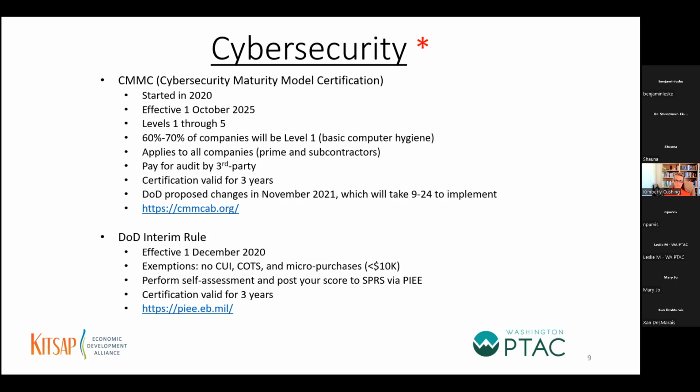So you are going to compete for the award of this contract or purchase order and submit your proposal. The agency contracting officer is going to evaluate all the offers, proposals or quotes that they got and determine that you are the successful winner of this contract. Before the agency can award the purchase order or contract, they have to go into PIEE, click on SPRS, and look up your company name. If you're not listed, you do not get the contract.